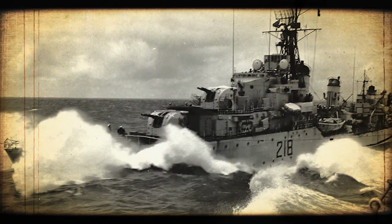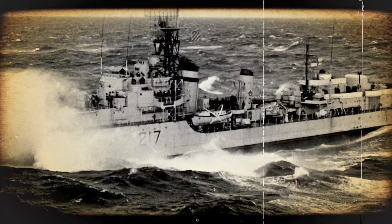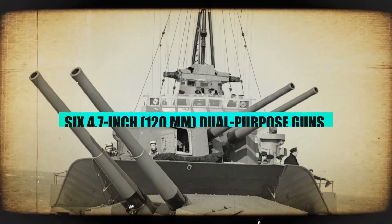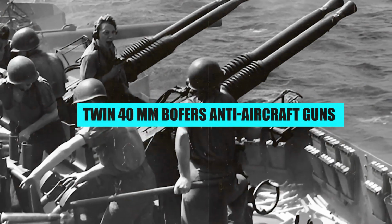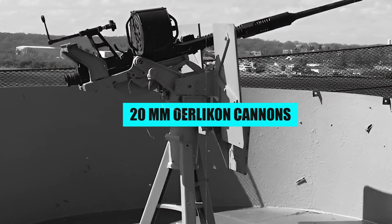The Athabascan was armed to the teeth and capable of dealing with enemies in the air, on the sea, and underwater. Carrying six 4.7-inch 120mm dual-purpose guns in three twin mounts that could be used against both surface targets and aircraft, she had significant firepower and versatility in combat situations. For more anti-aircraft defense, she was equipped with twin 40mm Bofors anti-aircraft guns and several 20mm Oerlikon cannons.